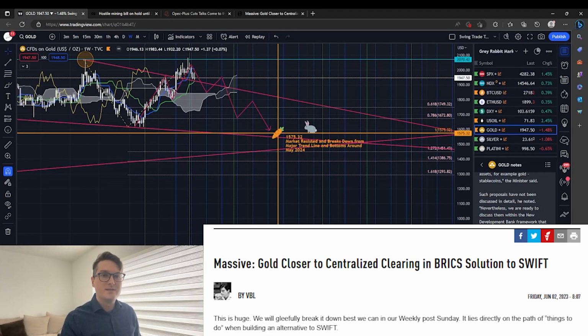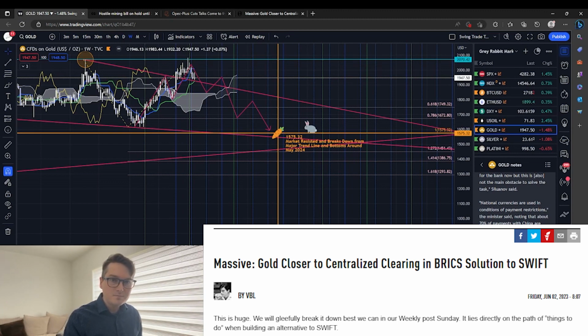Nevertheless, we are ready to discuss them within the new development bank framework that may become a kind of clearing center. This is not the core business for the bank now, but this is also not the main obstacle to solve the task, Siluanov said. National currencies are used in conditions of payment restrictions, the minister said, noting that about 70% of payments with China are made in national currencies now. This is an absolutely proper decision. However, such relations cannot be built with all countries. Not all countries have a sound currency and a balanced trade turnover. At the same time, the omnibus clearing will significantly simplify the task of balancing export and import flows. Flexibility when using the new payment unit will be supported thereby, he added.